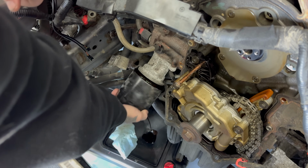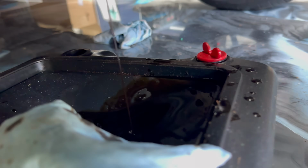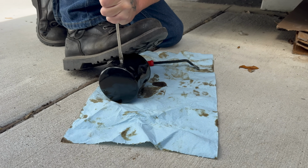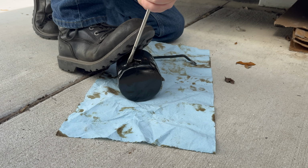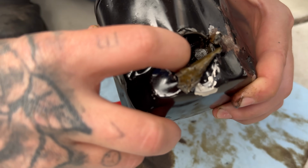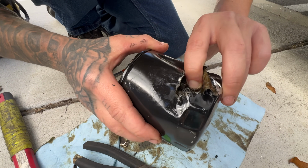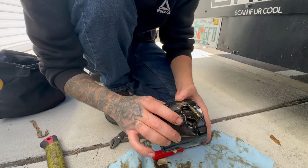Make a mess. Can you see anything in there? Nothing too crazy. Besides the fact of how cheap this filter is. I mean, this is literally like cardboard. I get most of them are, but this one's legit cardboard. What brand is this? Fram? Microgard. Yeah, Microgard. If you look deep in there, you can see.